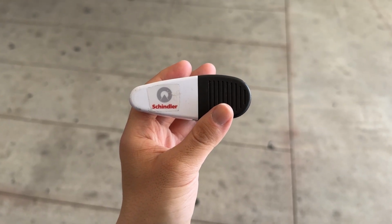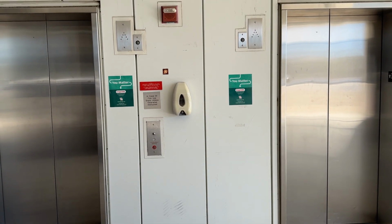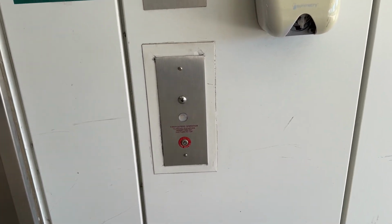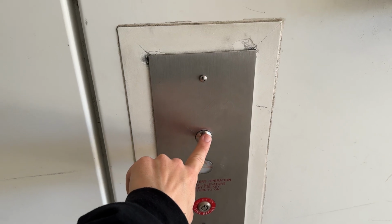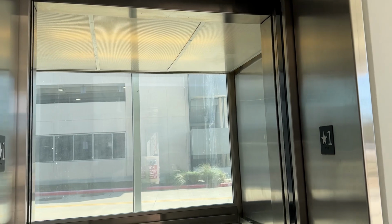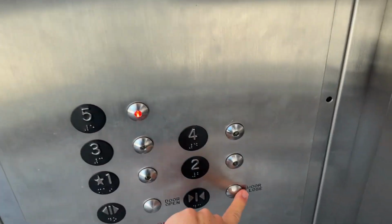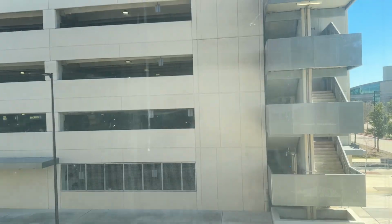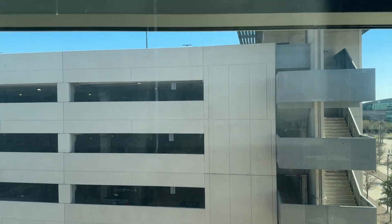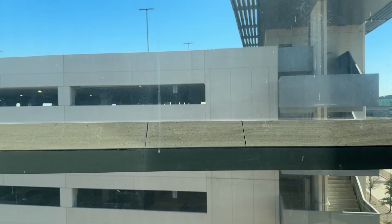Here we come to the elevators in the east parking garage at University of Houston, Texas. These are modernized Schindler 400A traction elevators with PTL fixtures. Five. Gosh, it is hot in here.